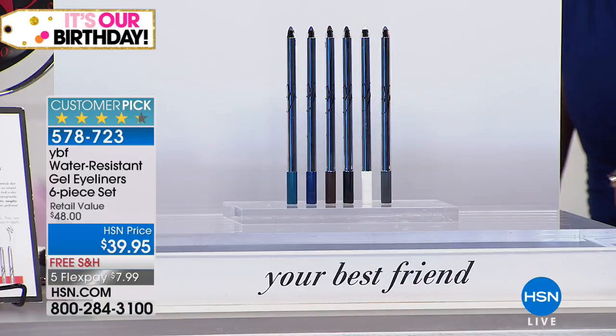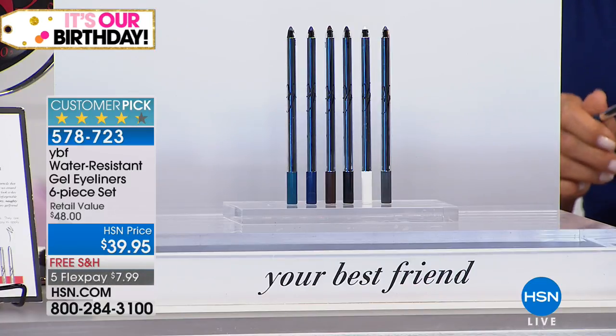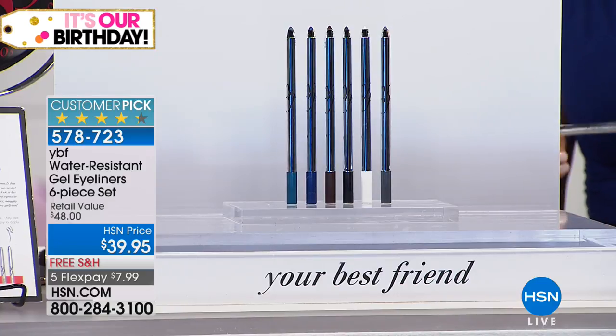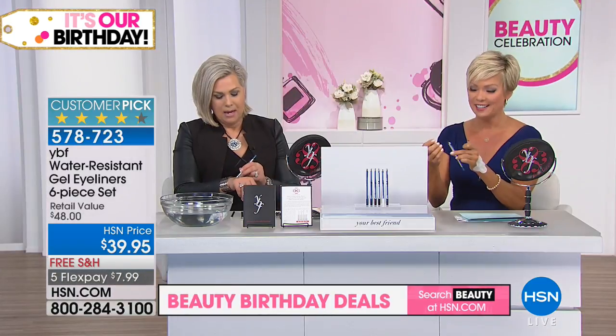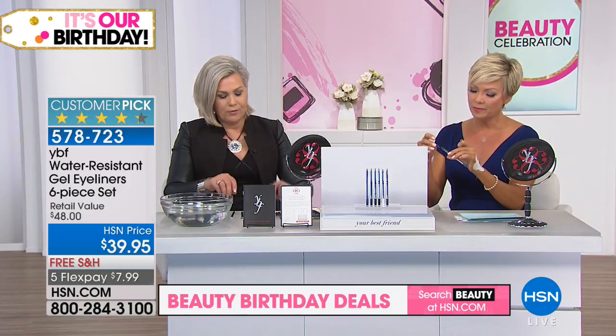You're always going to get a white with us, because that's the trick to opening up our eyes. You're going to love these. They're amazing, and the sharpeners are on the end. You just pull it out of the end. Just pull that little knob out. That little guy right here. How cute is that? And your sharpener's right there. So you never have to worry about it.